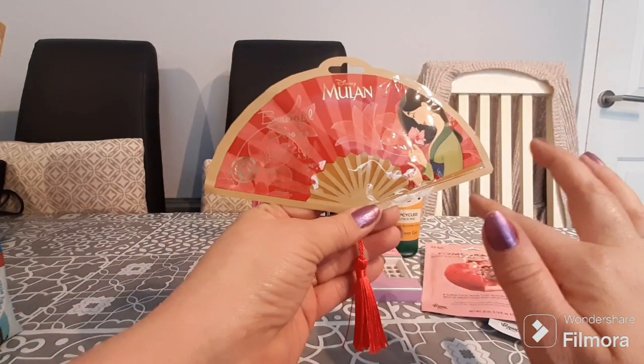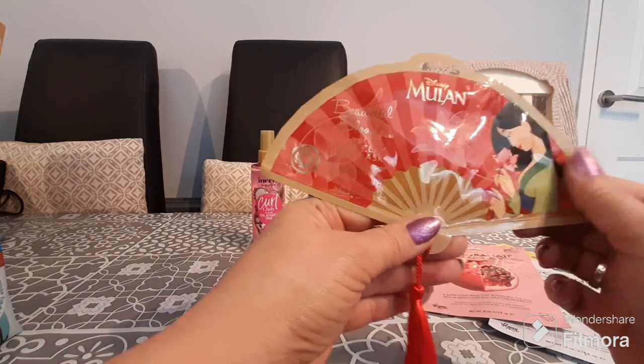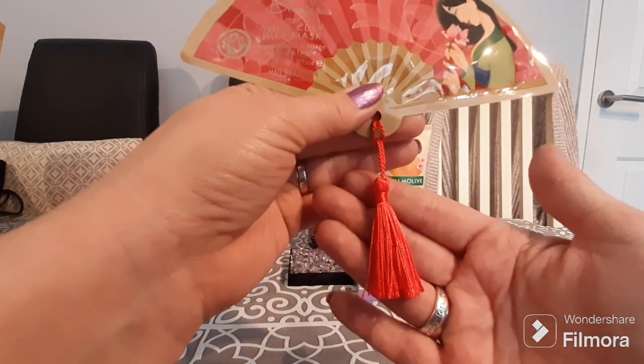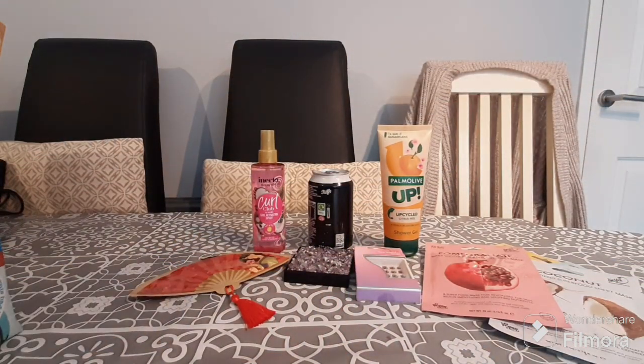It's in the shape of a fan. It's Disney, Mulan. And I loved the little character right here. I love over here where you get the dragon. I'm a real big fan of dragons and I love the tassel. So I couldn't help myself but buy that because it is too adorable.